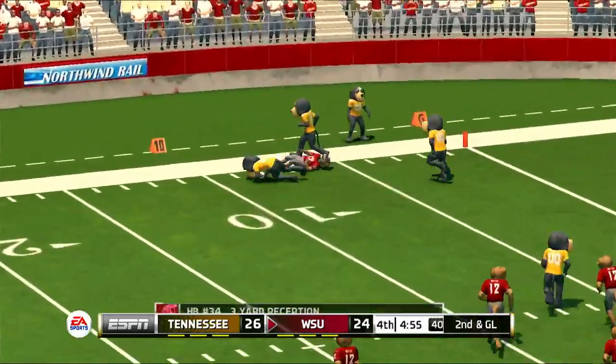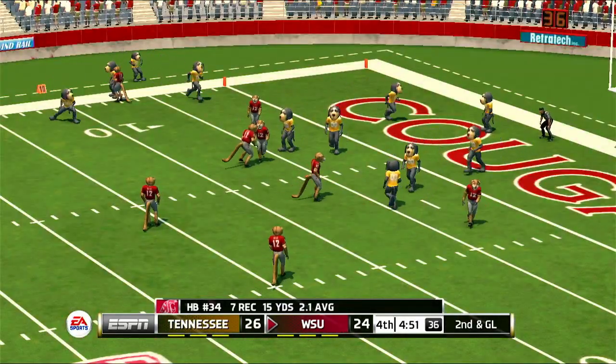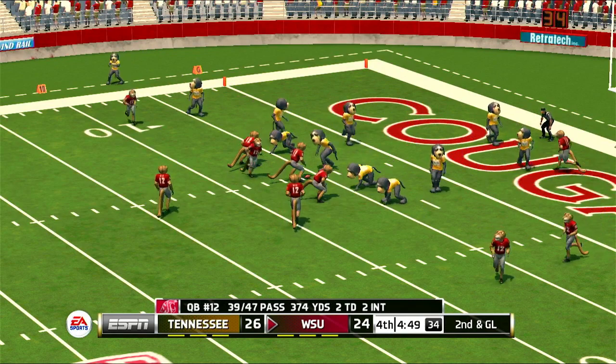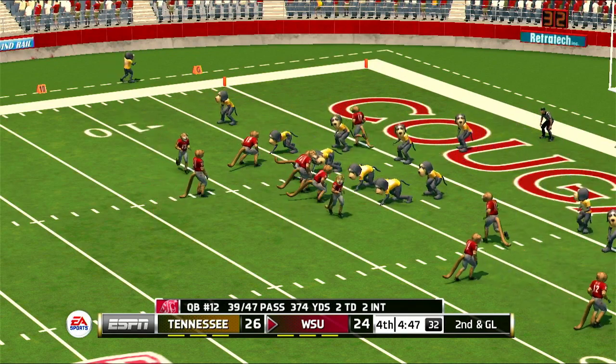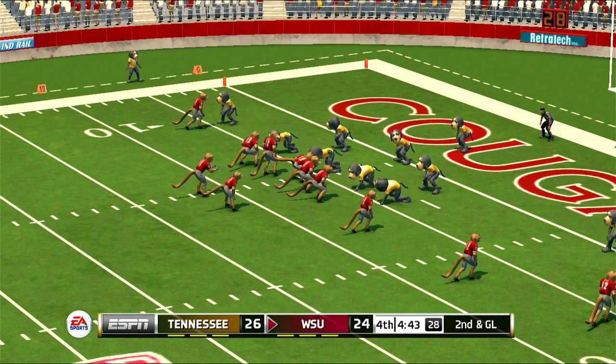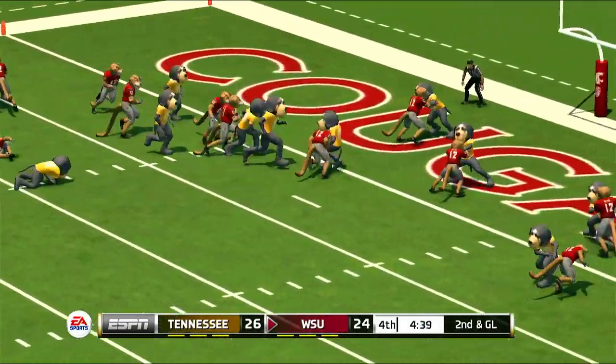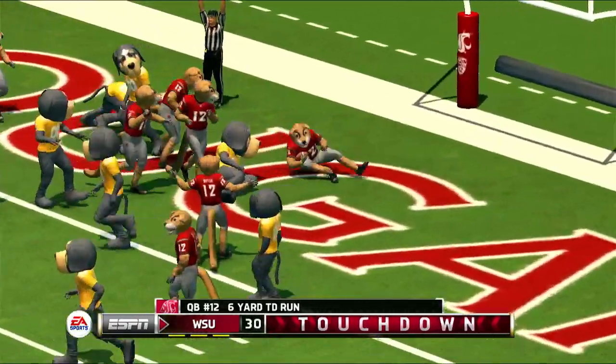Dumps it out left to the running back. Tackle at the 6 yard line. That brings up second and goal. He has some room. Touchdown, and they take the lead.